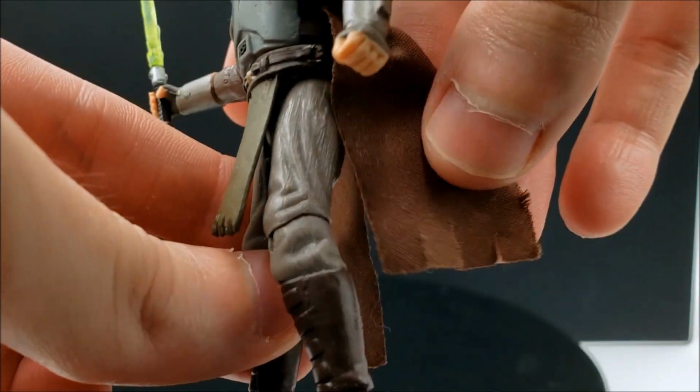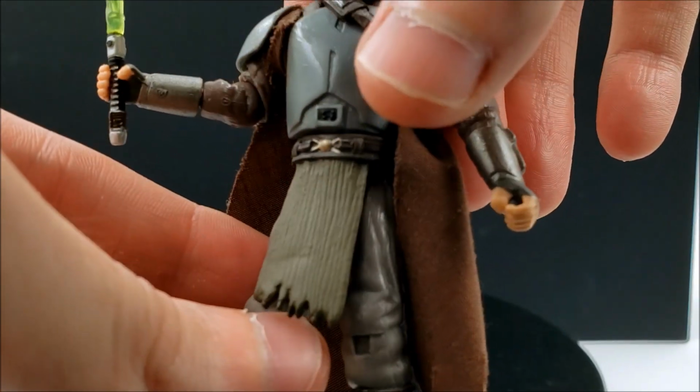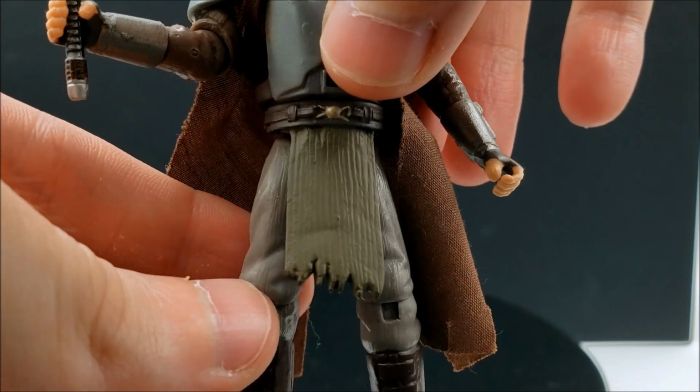So lots of grays, lots of browns, a little bit of green in him. There's a tattered loincloth there.